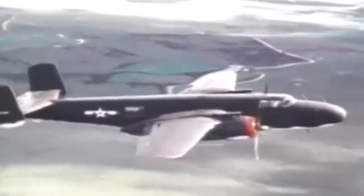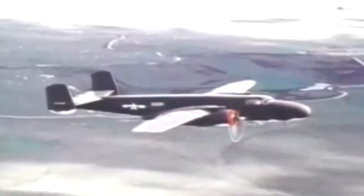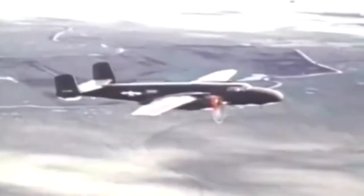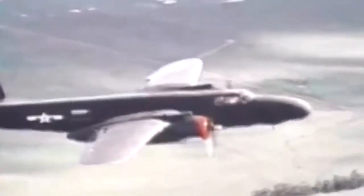The B-25 was also a popular export, flown by the RAF and other Allied air forces. Nearly 10,000 were ultimately built during the war. Variants continued flying operationally well into the 1970s.